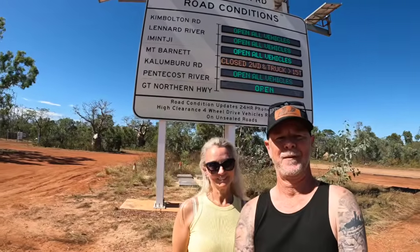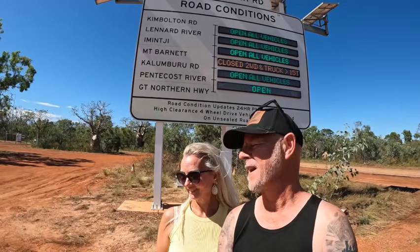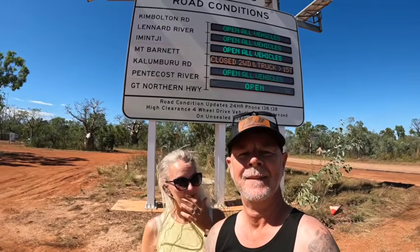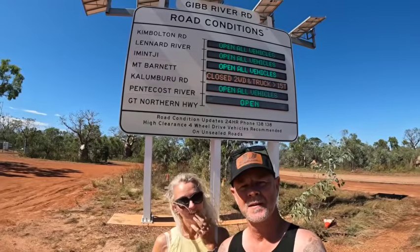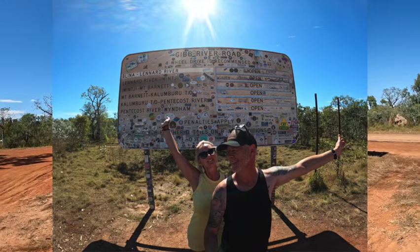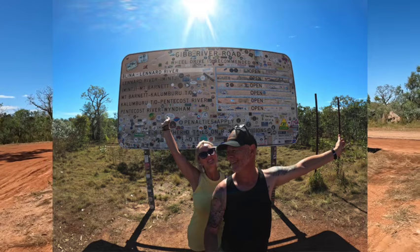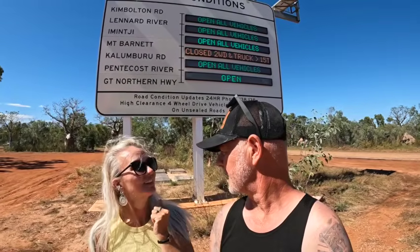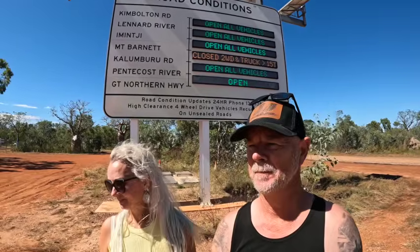Hello everyone. We are officially starting our Gibb River Road adventure. Excited? I am very excited. There's the sign behind us. I'm pretty sure that's the old one that used to be sat here. So they've replaced the old one with this new electronic one. I'll get a picture and drop it in. But I suppose if you don't get the photo, you didn't actually do it, did you? No, you didn't actually start it. So we're here on the Gibb.